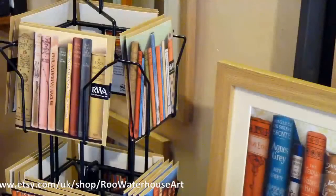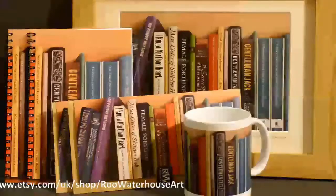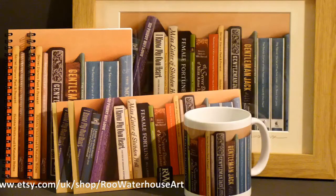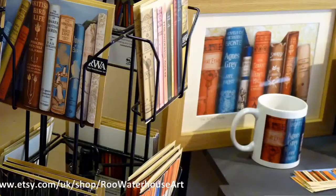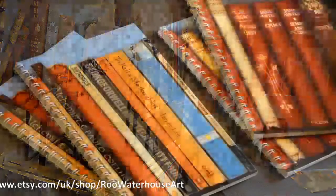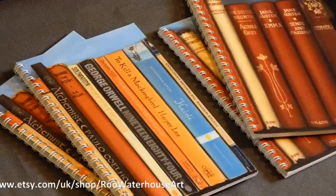My greetings cards are usually available in independent bookshops around the country, and I'd like to put a big shout out to all of them for doing such a heroic job of keeping the nation supplied with books throughout these strange times by any means available, and wish them luck as they start to open their doors again.